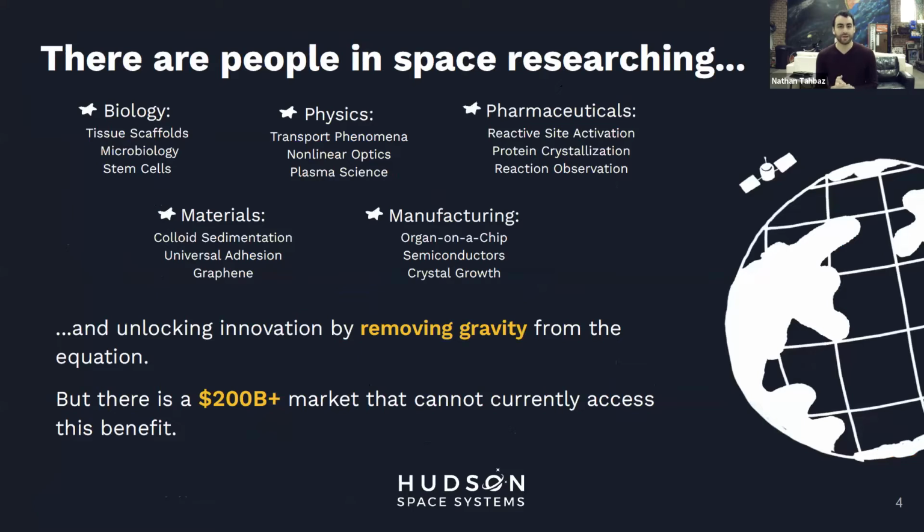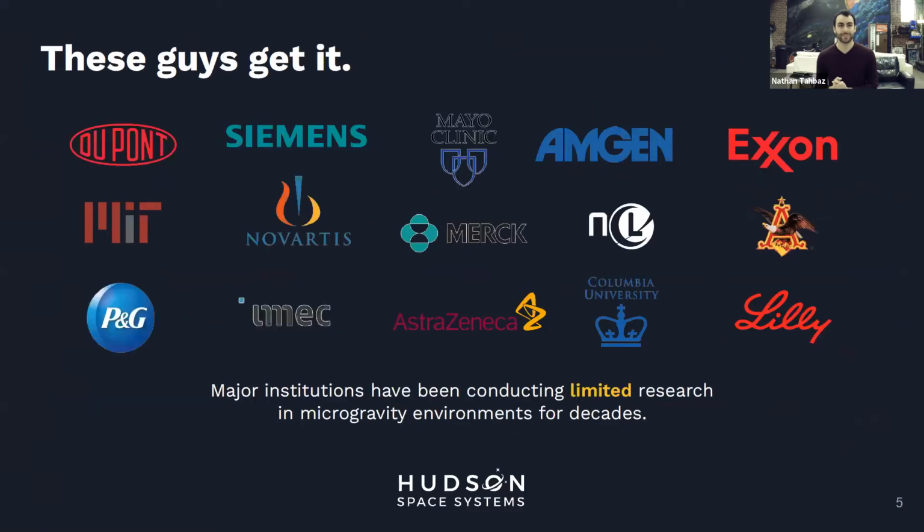So the microgravity environment has massive potential to catalyze innovation. It can unlock novel mechanisms of research, which can be extrapolated to manufacturing. It can accelerate existing terrestrial research, and it serves as an excellent analog for human spaceflight on a small scale. Next slide, please. So major corporations have seen this value, and they've been researching in the microgravity environment for decades, but in a limited capacity. Next slide, please.